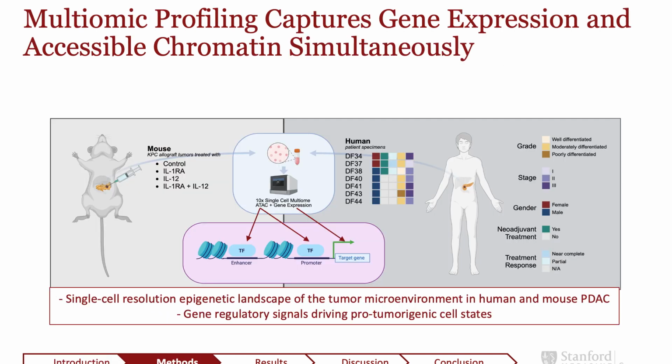So to answer that question, we sought to look at the multi-omic landscape of PDAC in both mouse and human. So we have mouse tumors that were controlled and also ones treated with IL-1 receptor antagonists, as well as IL-12, which is an interleukin with a strong anti-tumoral effect. We have several human specimens as well from patients with pancreatic cancer who underwent resection here.